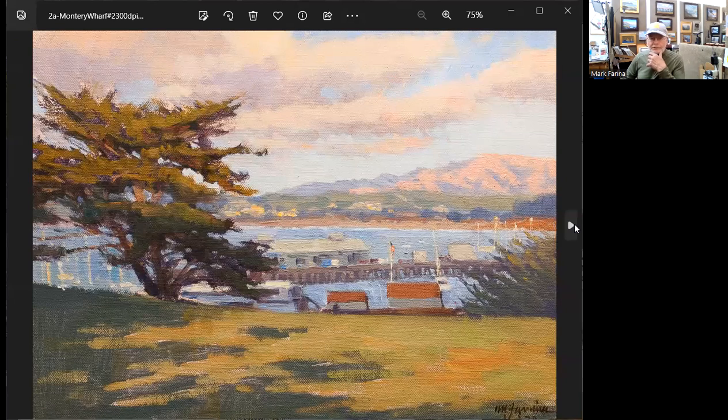The wharf is also painted partially in plein air. It's 11 by 14, and it's painted from the Presidio, which is run by the Defense Department Language School. It was one of the first military installations in California by the Spanish. So it's a very historical place, and I painted up there quite a bit during the pandemic because there were not any curiosity seekers or tourists up there. I sort of isolated myself during the pandemic.